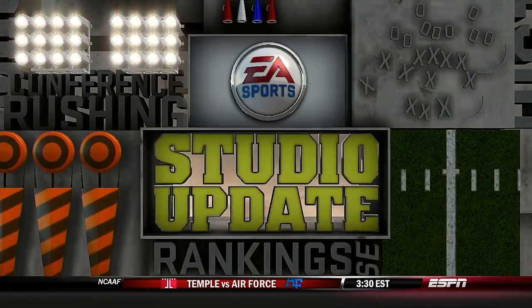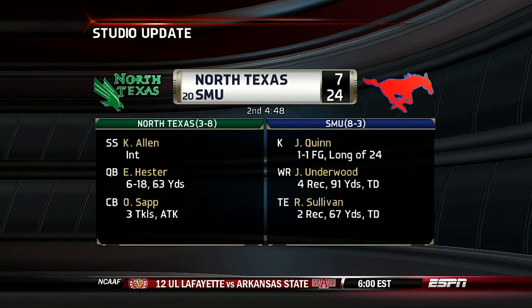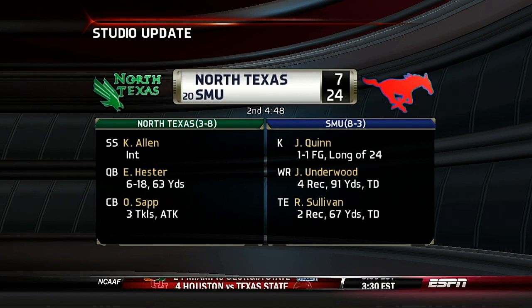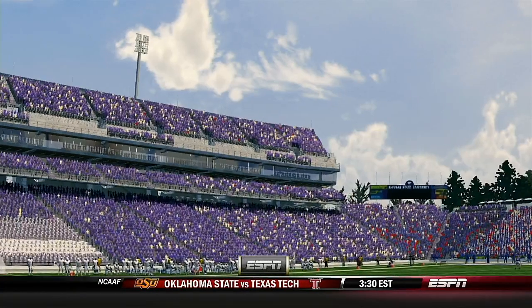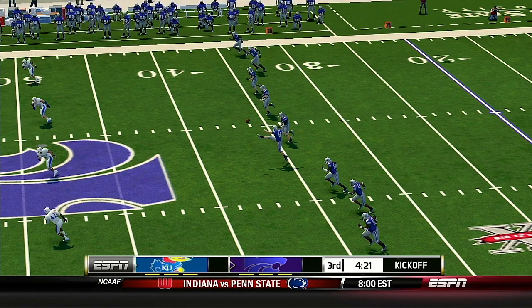Let's go to the studio for this Reese Davis update. The Mustangs entered today's game ranked 20th. Knowing they had to win to stay in the top 25. Let's take a look at this one again. And for SMU, they're creating quite a gap in this one. SMU in front, 24-7. All right, thanks a lot, Reese. Barron has the ball all teed up, and he's ready to kick this one off.